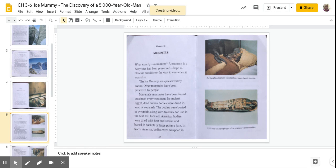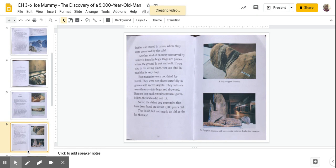In ancient Egypt, dead human bodies were dried in sand or soda ash. The bodies were buried in pyramids along with treasure for use in the next life. In South America, bodies were dried with heat and smoke and buried in baskets or large pottery jars. In North America, bodies were wrapped in leather and stored in caves, where they were preserved by the cold.